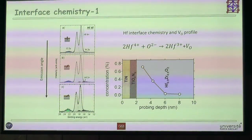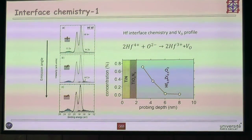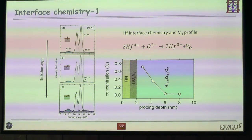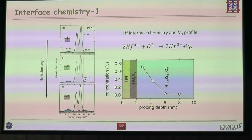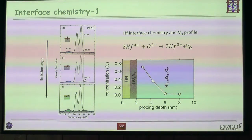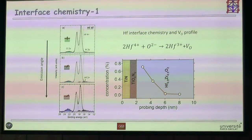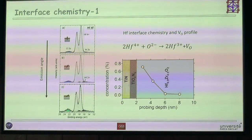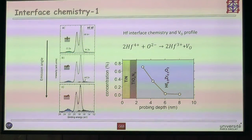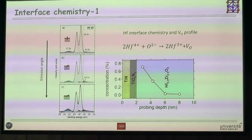Turning to the film itself, we used the hafnium 4f core level, and again here we are changing the emission angle, so getting more and more sensitive to the hafnium zirconate chemistry at the interface. And what we see is that little by little there is a second signal from the hafnium core level, which is associated with hafnium 3+, so reduced hafnium, and it's getting stronger nearer the interface.